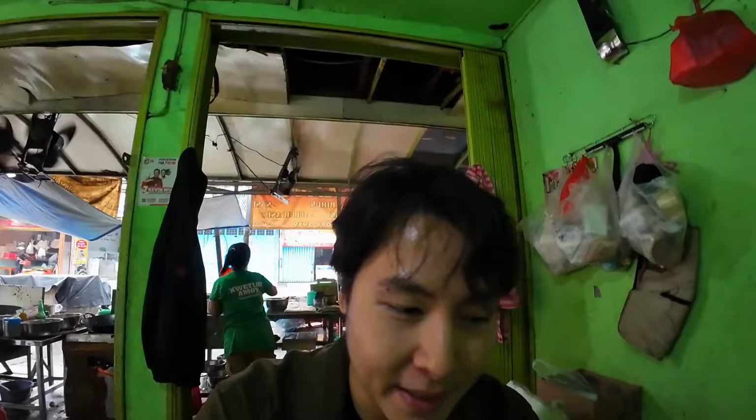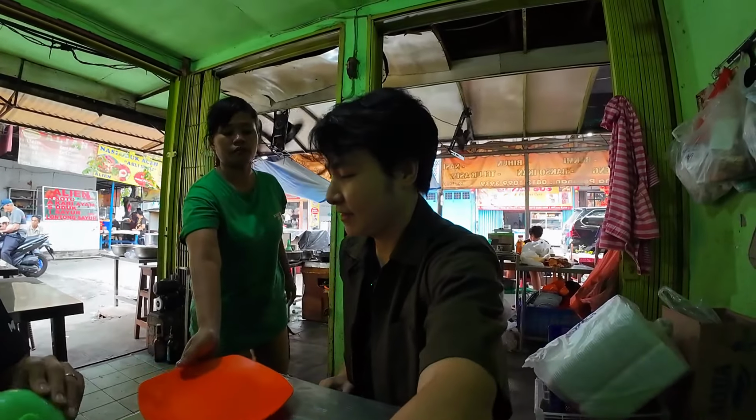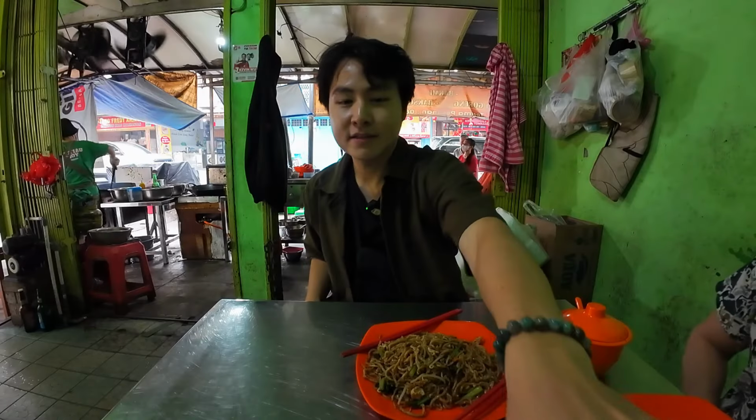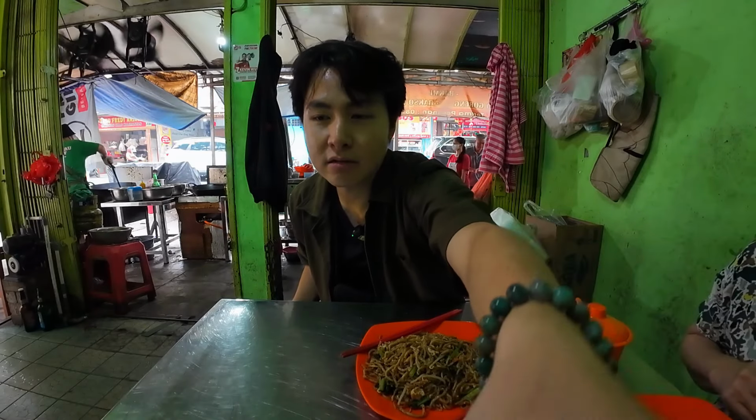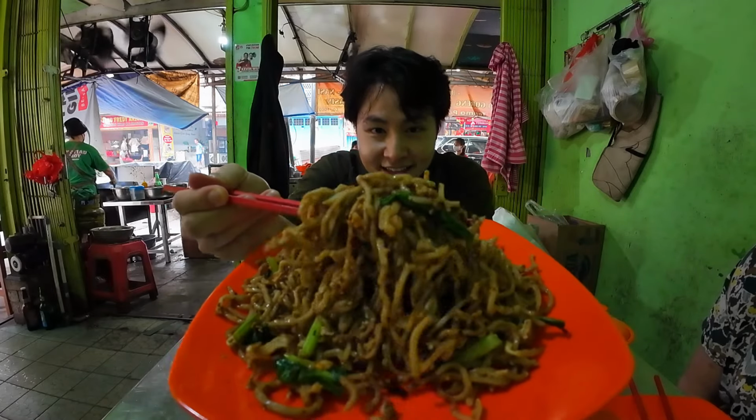Oh, our food is here. So we're just ordering the plain one without any toppings. That's what my parents like. Permisi. Thank you. Tolong, tolong jangan ditabrak-tabrak, eneh. So here we got the plain fried noodle. Look at this.